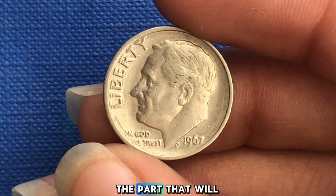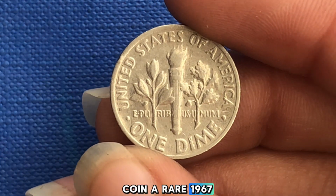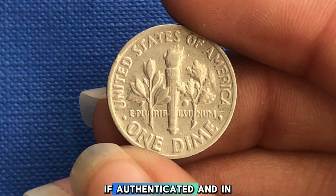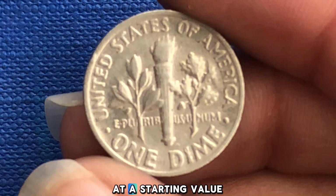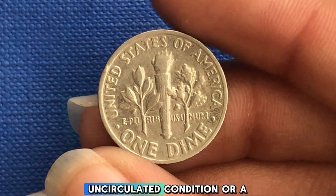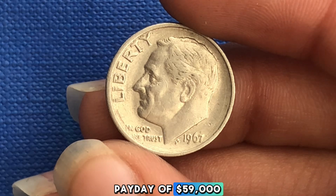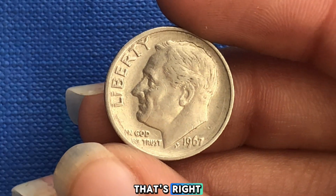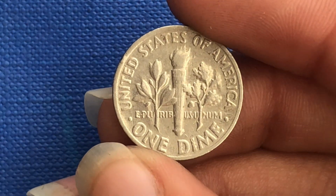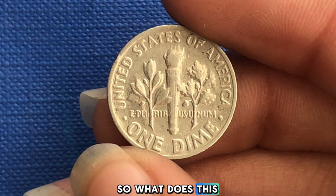Now, let's talk about the part that will get you really excited: the value of this coin. A rare 1967 Roosevelt dime with a D mint mark isn't just worth a few bucks. If authenticated and in decent condition, you could be looking at a starting value of $3,000. And if your coin is in top-notch, uncirculated condition or a high-graded proof, you could be staring at a jaw-dropping payday of $59,000. That's right. This tiny 10-cent piece has sold for as much as $59,000 at auction, making it one of the most valuable Roosevelt dimes ever discovered. So, what does this mean for you?